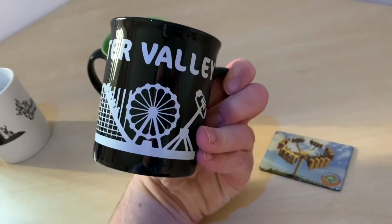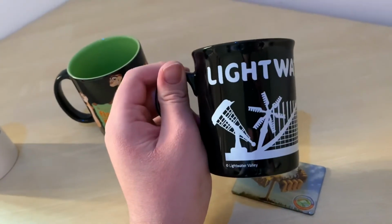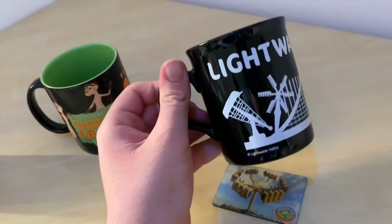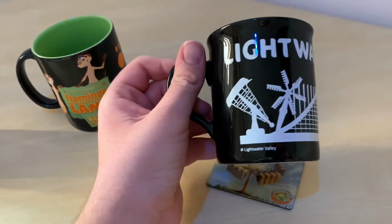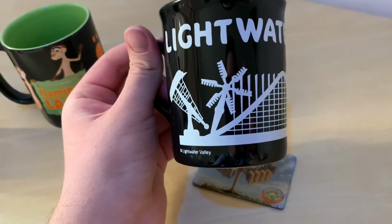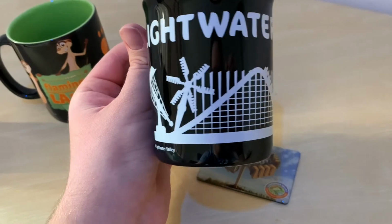I bought this years ago, and it certainly won't be for sale anymore because most of the rides on here are no longer operating. So yeah, it's a nice mug, got quite a nice font with the name of the park on there, and you've got some of the silhouettes of some of the rides. So the Black Pearl, that's still there. Then what's it called, Whirlwind, that went on the fair circuit about 5 years ago.